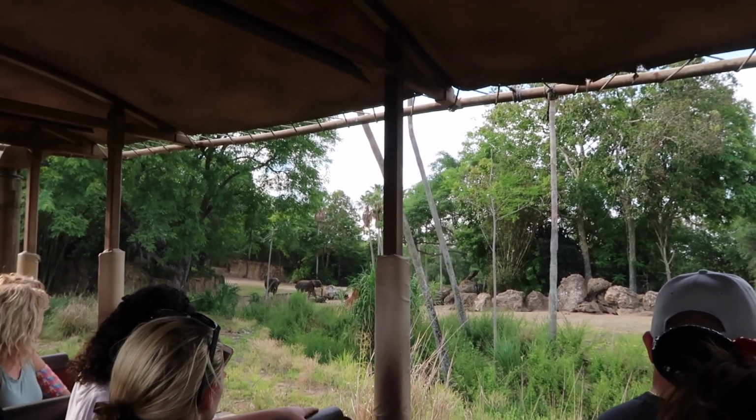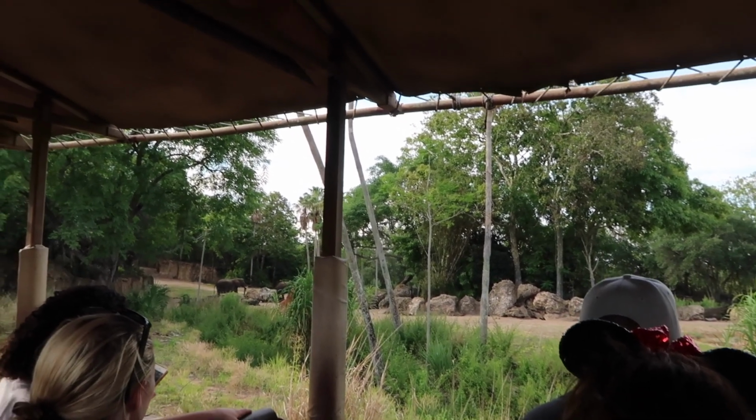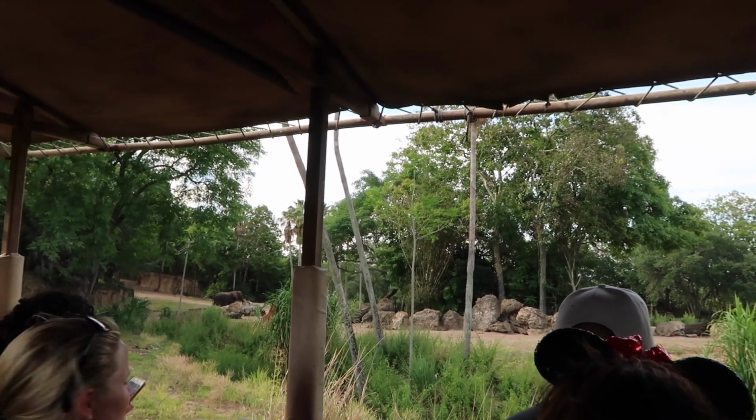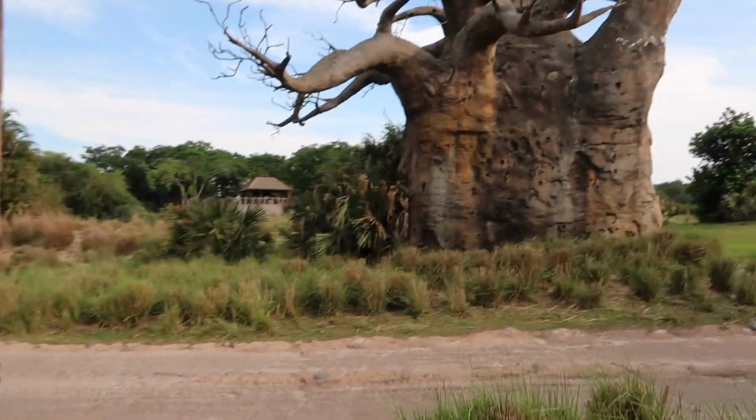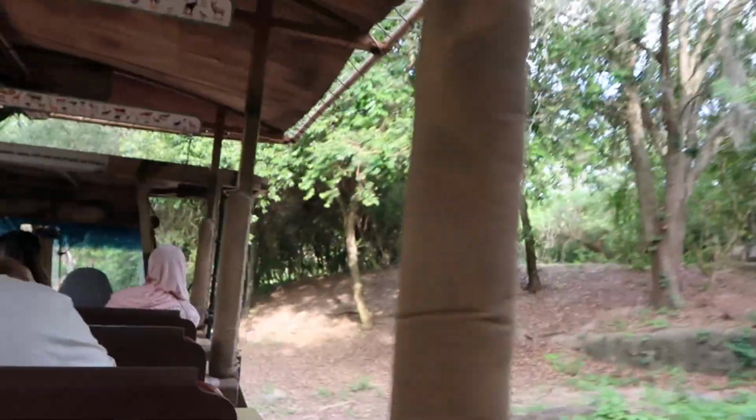Now the oldest female in the herd acts like a matriarch. She's the one who knows where the really good food and water sources are. She's the one who will lead her herd to them, and they're constantly migrating in search of fresh food and water sources. Our next stop is going to be up at a Kopi Rock formation.